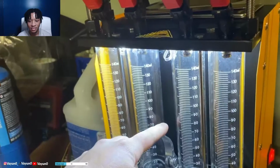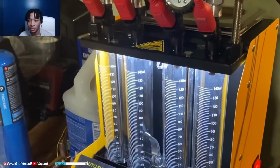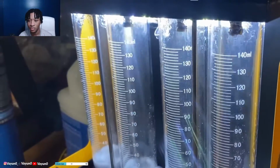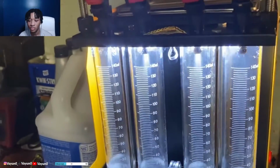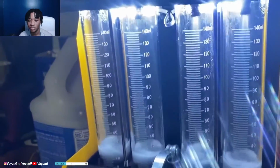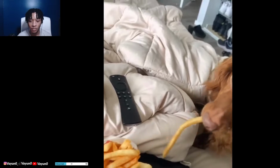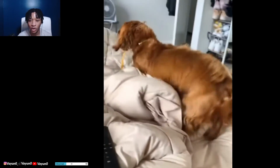We caught him. This is how much gas a typical car uses while driving. And this is how much extra gas that same car uses when you absolutely floor it. So don't floor it. Yeah, never do that. I definitely be doing that though. He got the fry. He don't know what to do now.